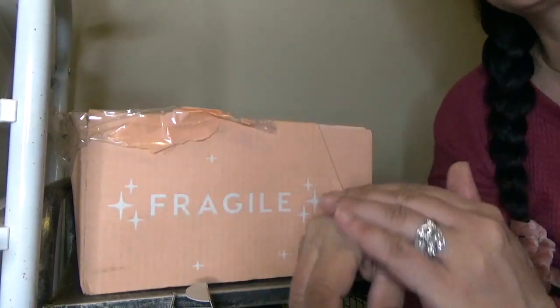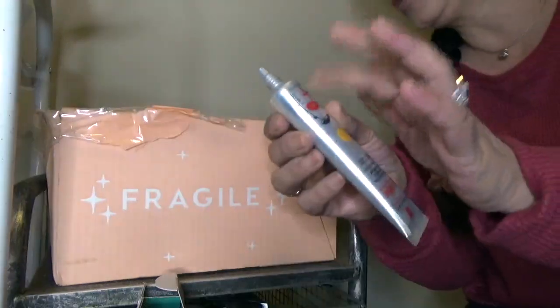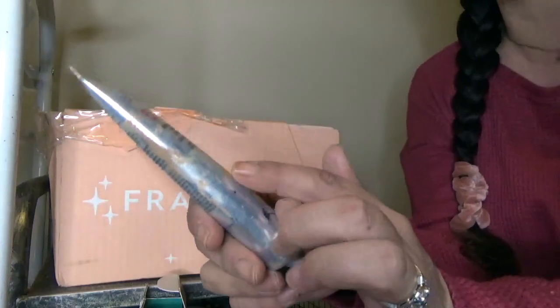And, you know, it's good to find drugstore foundations that actually work. I lost the cover to this and I'm really annoyed because this is expensive stuff. I believe this is over 40.